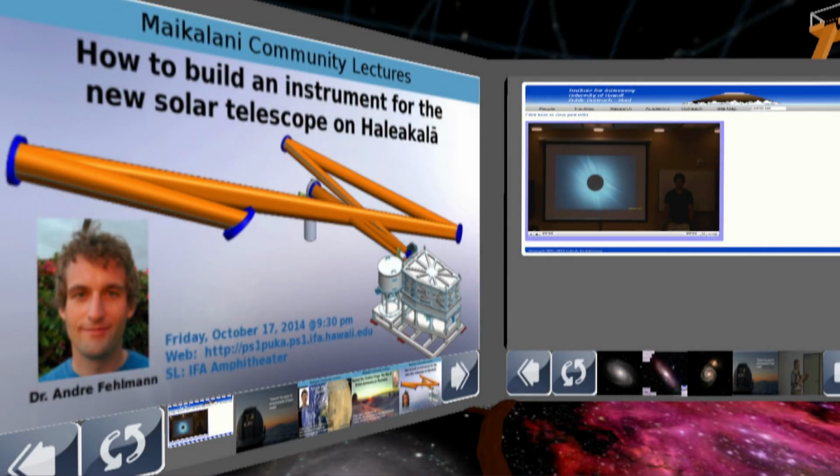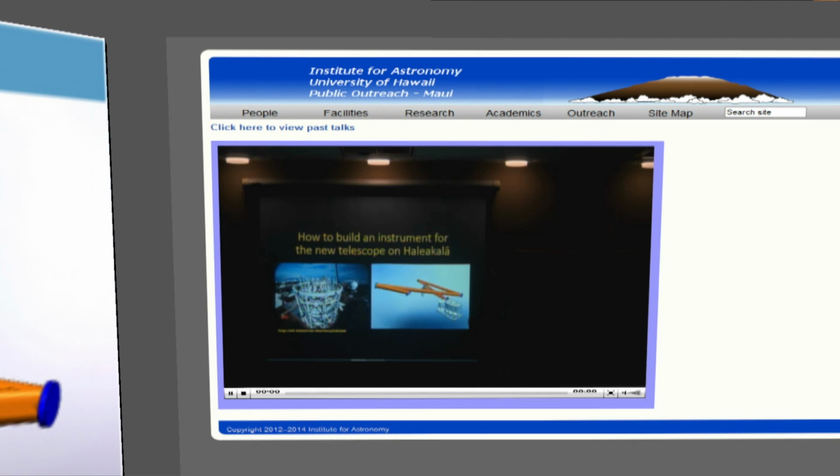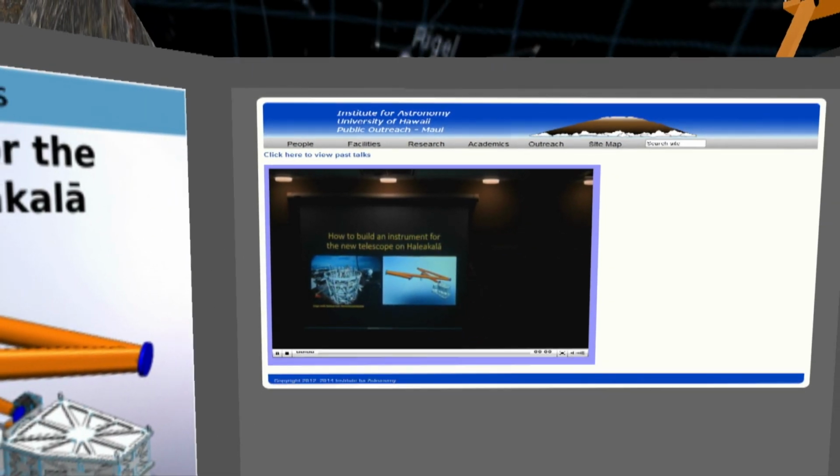I want to start my talk with some introduction and some information about the telescope that's coming on top of Haleakala here, and that's the construction site probably 2 weeks ago or so. So it's getting real, and the other image is kind of a model of the instrument that we are building here at IFA. Actually, there are 2 instruments being built by the IFA for the telescope, but I'm going to talk about CryoNIRSP here. And in fact, we started officially construction for that instrument July 1st this year.